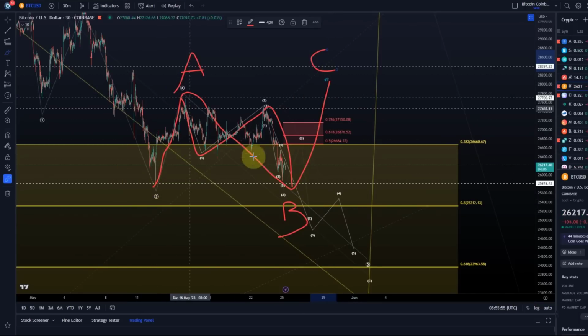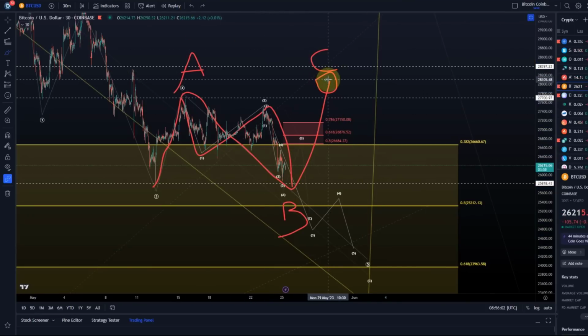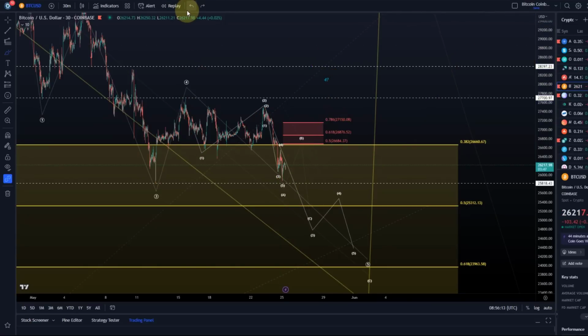However, in this ABC scenario of a higher wave 4, what would follow is a lower low. But if we see as a reaction to that a 3-wave pullback also in an ABC, then we call that a 1-2 setup and we have bottomed and we are ready to roll. So that's sort of the stuff we need to observe in terms of market structure.